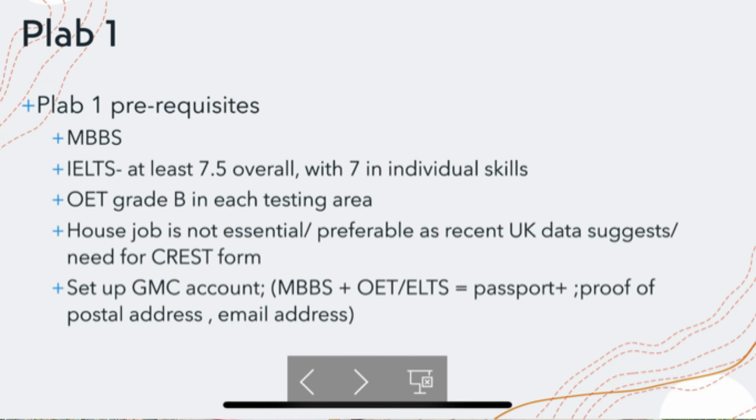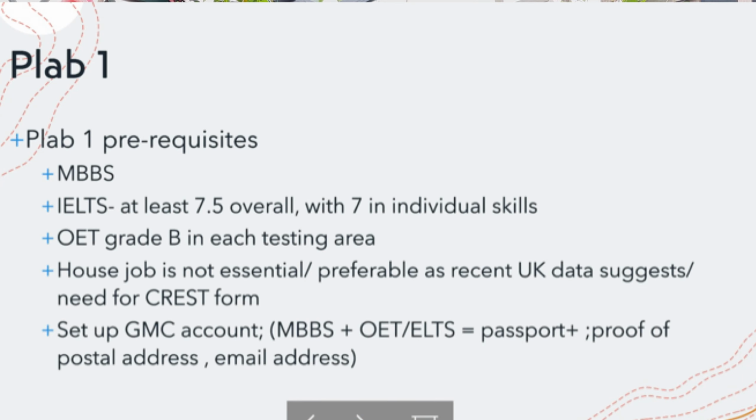What are the prerequisites? You need to have finished your MBBS and you need to have a language exam with the minimal scoring. As for IELTS, it is 7.5 overall and individual areas should be at least 7. And for OET, your individual areas should be at least grade B. Once you have your MBBS and language exam, you can apply for PLAb online and get a slot.